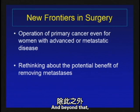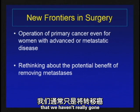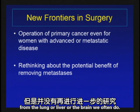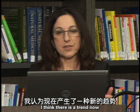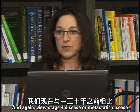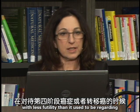And beyond that, there is some rethinking in the world of cancer. We haven't really gone after removing metastasis from lungs or liver or brain, though we often do. But I think there is a trend now to liberalize those approaches, and again, to view stage 4 disease or metastatic disease with less futility than it was regarded with, let's say, a decade or two ago. And I think that's an important change.